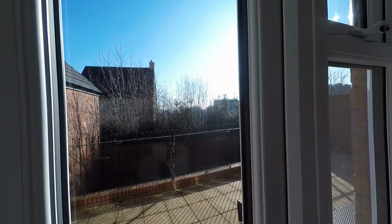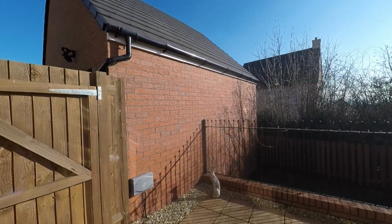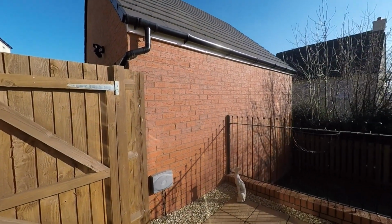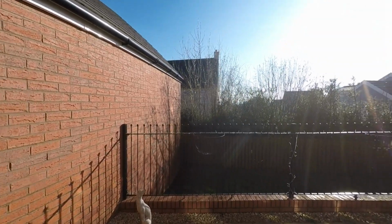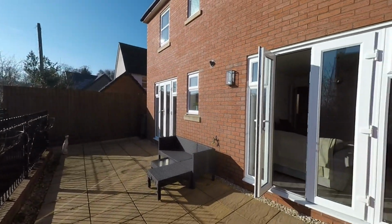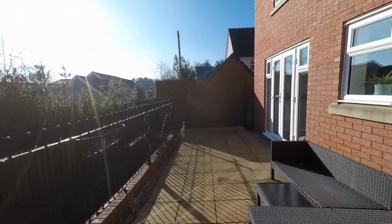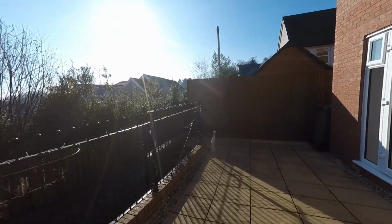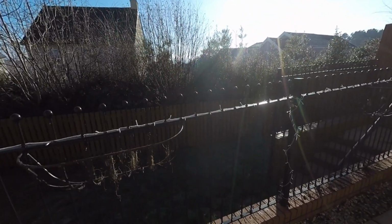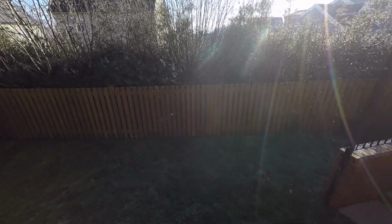So if we take ourselves out, we first step out onto a great sized patio area. The gate here just to our left hand side, obviously taking us out onto the driveway. But as we can see, plenty of space here for your outdoor furniture. A really good sunny aspect as well. And then to the far end of the garden, we do have a few steps, which takes us down to a lawned area which is fully enclosed as well.